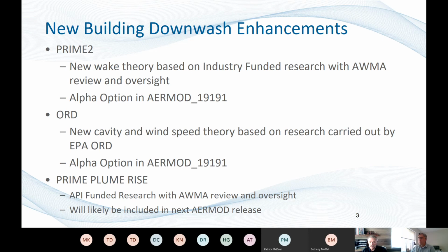The ORD enhancements are also in AERMOD 191, and they include a new cavity and wind speed theory based on research carried out by EPA. And then plume rise enhancement, an API-funded study. We're trying to improve the plume rise predictions in AERMOD, and that will likely be included in the next AERMOD release, which would be next year. So now we'll go into the detail of these enhancements, how we got there, and I believe Sergio is going to pick it up from here.